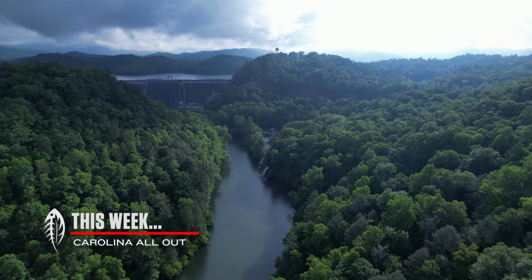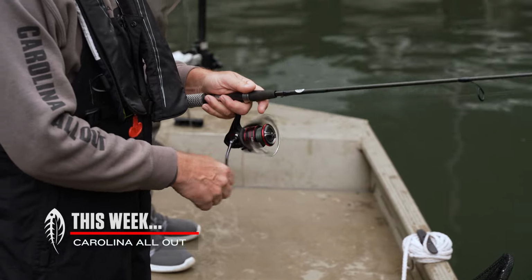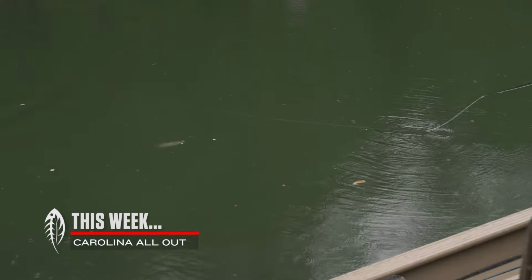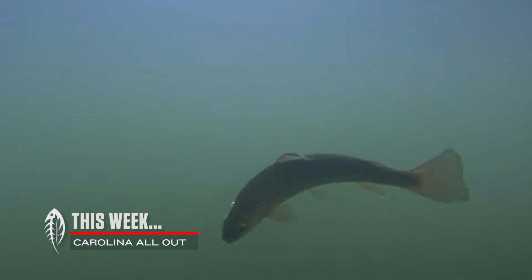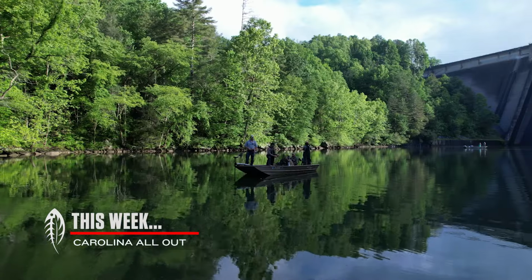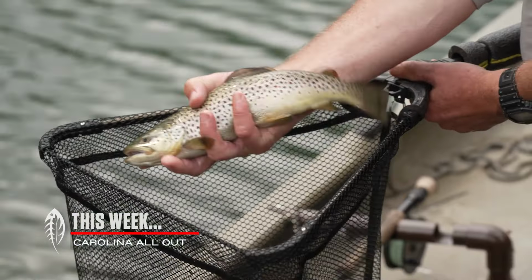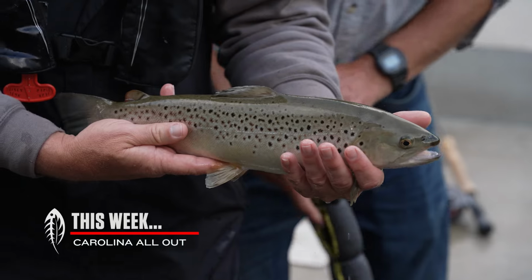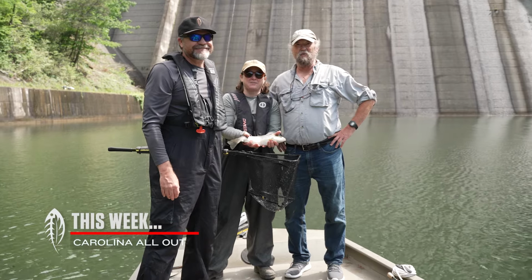Well, I'm here at a very interesting place. We're on Lake Appalachia today. I'm here with David Woody for the big trout that are here. There he is. I can deal with this. All right. This is what we get here in North Carolina. There he is. Oh, he's a beautiful fish there. Beautiful brown trout here. Lake Appalachia browns. This is Carolina All Out.